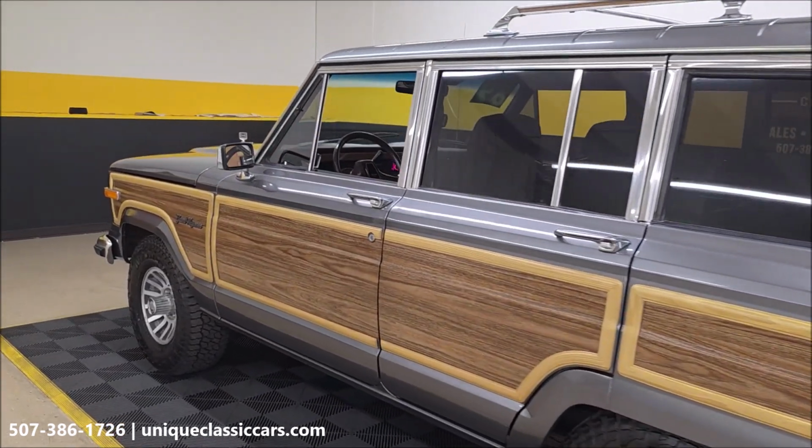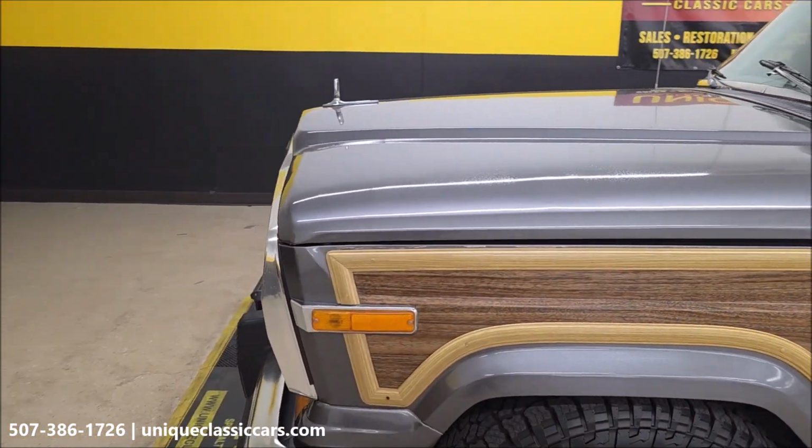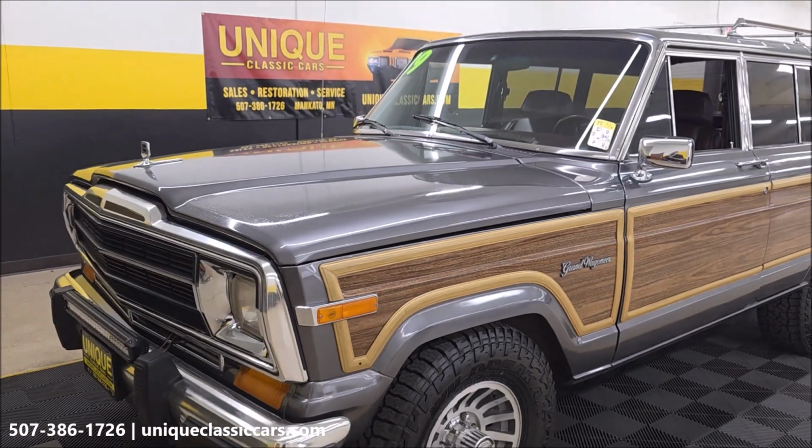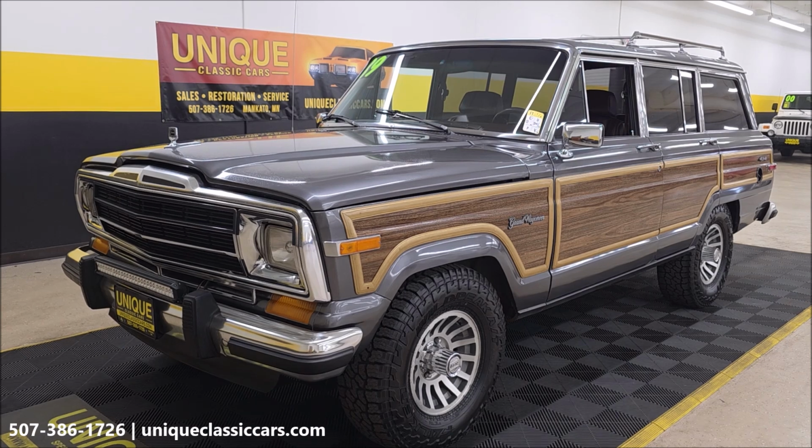All right, let me slip up to the front. We're going to get this hood open. I want to show you the engine bay. And then, as usual, stick around to the very end of the video. Jason will take this for a drive, take you for a virtual ride, if you will, show you how it goes down the road.